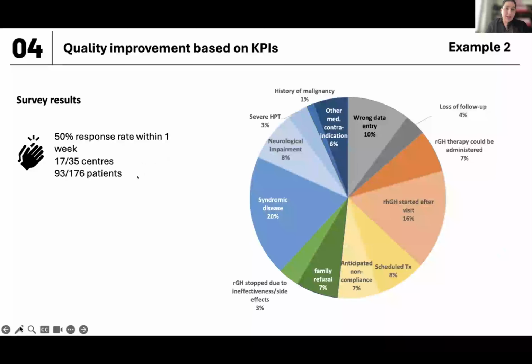And we were very happy to see that within 1 week we received a 50% response rate, which accounts also for 50% of the relevant patients. And on the pie chart, you can see the reported reasons for not administering the growth hormone therapy. A significant proportion could not get the growth hormone therapy because of medical contraindications such as syndromic diseases or neurological impairments. And also a big portion of the patients had wrong data entry, so it was corrected subsequently.